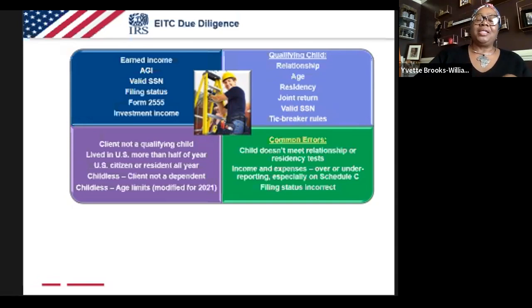We do have a publication, 596, which is titled Earned Income Credit, and it's an excellent resource for you and anybody else who's curious or needs questions answered about the Earned Income Tax Credit. Again, that is publication 596.